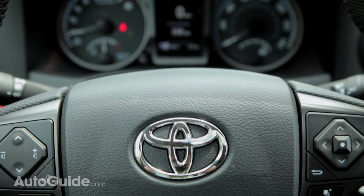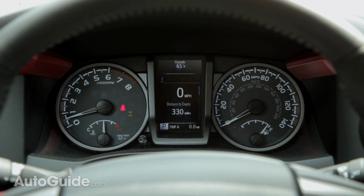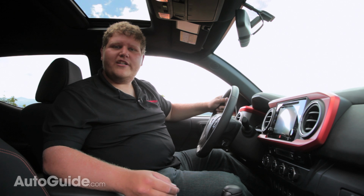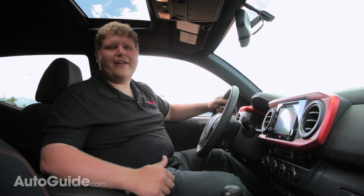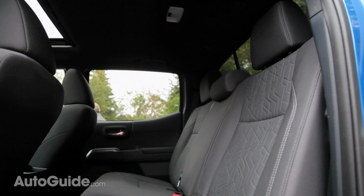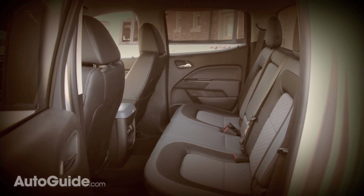There is also a new screen in the info cluster, which has some nice details, some nice colors on it. It looks good, and it also gives you all the information you want and is easily accessible from steering wheel mounted controls. Unfortunately, Toyota paid a lot of attention to what's going on up here and not much to the back seat. There is still just not enough legroom and not enough headroom for a full-size adult to fit back there comfortably, unlike the Colorado and Canyon, which I can sit in the back seat completely comfortably, even over long drives.